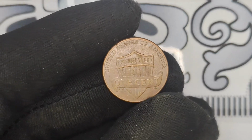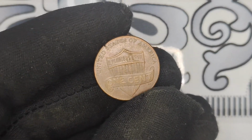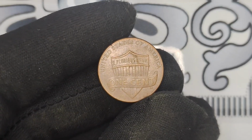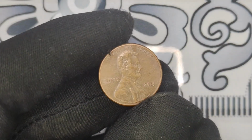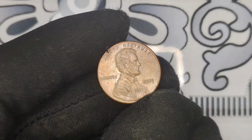Next, consider its condition. Even minor scratches can affect a coin's grade, so handle your coins with care and avoid cleaning them, as this can reduce their value. If your coin passes the initial inspection and you suspect it might have significant value, seek expert advice or have it appraised by a coin dealer or numismatist.